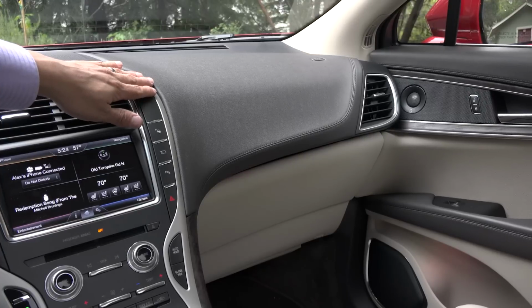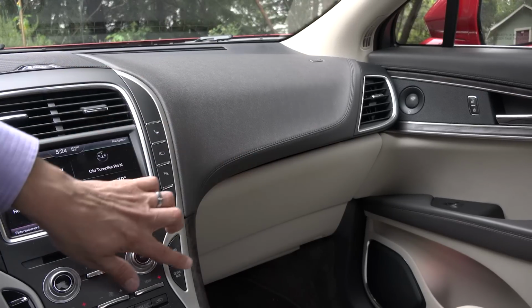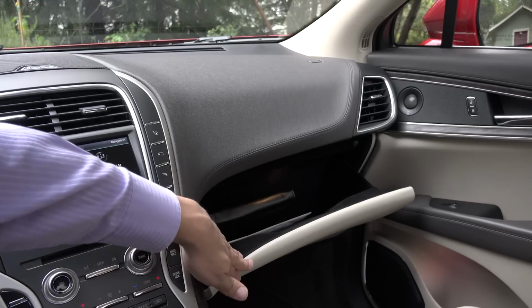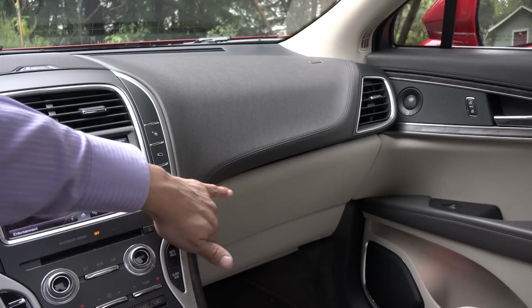As you'd expect in a luxury vehicle, we have soft touch plastics on the upper portion of the dashboard and the lower portion as well. You'll find the glove box open button right over here in the center console. It is a moderately sized bin style arrangement, was not able to fit a large tablet computer inside.